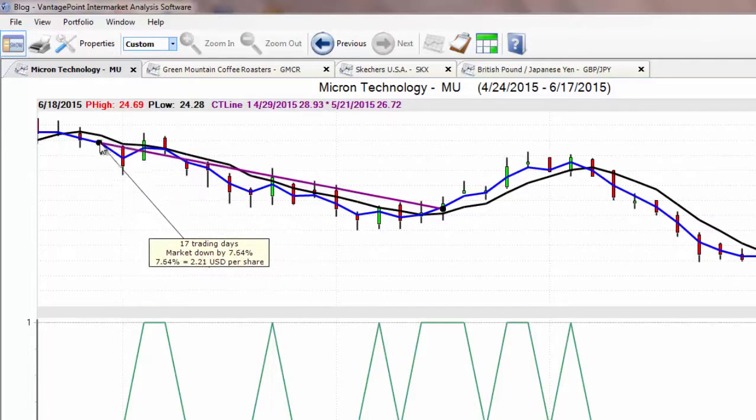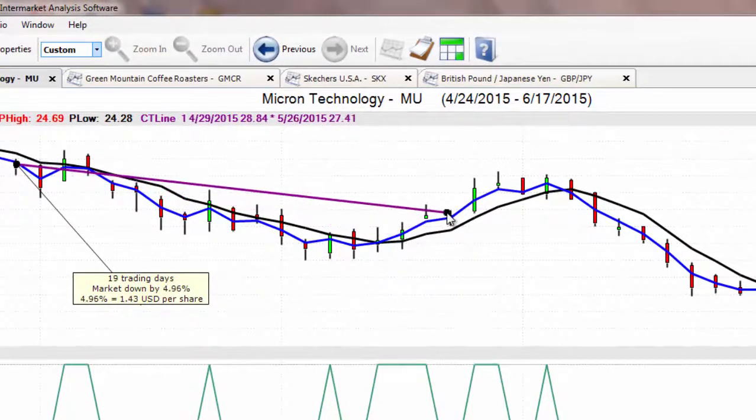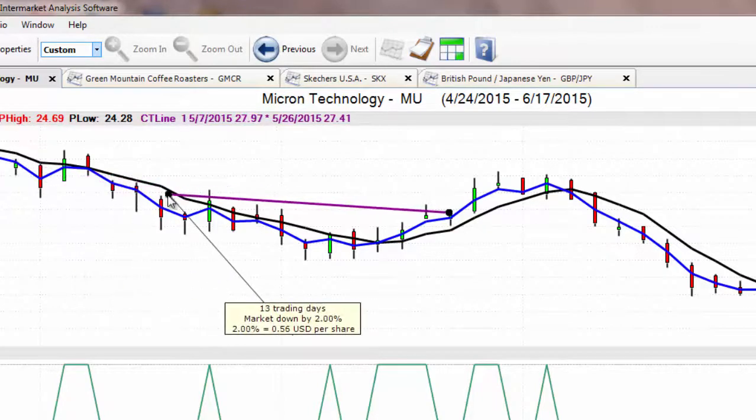All right, let's go back to that incredibly early entry that VantagePoint indicated, but let's change the exit. 1, 2, 3 up days. Let's move that exit up to a normal exit. Now that $2 per share profit dropped down to $1.43. You knocked off 60 cents just by having a bad exit. Let's say you didn't get a good entry or a good exit.